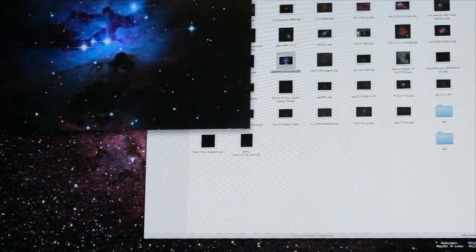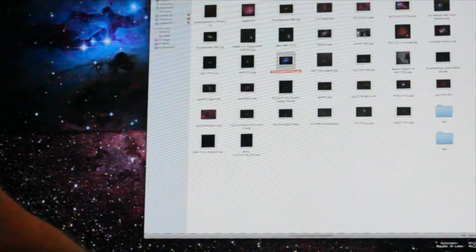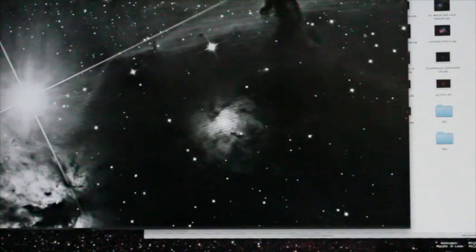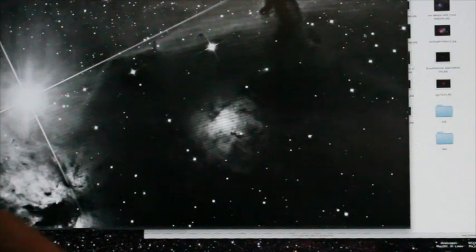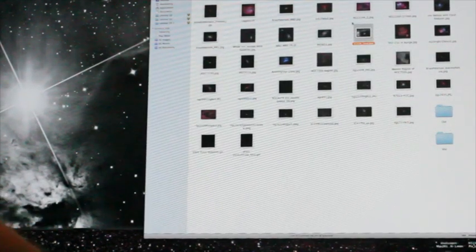Here's just a simple test shot, a customer's first night out. That's the Running Man, just north of the Orion Nebula area. Pretty incredible. Wonderful. How about another test shot? There's a monochrome test shot just to see if the scope was in focus for a customer. Incredible. So it works remarkably well.